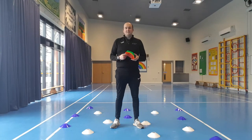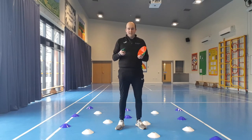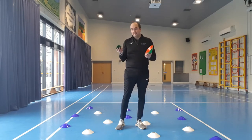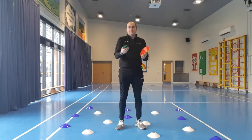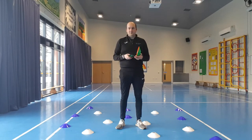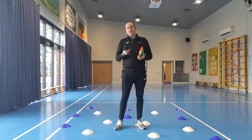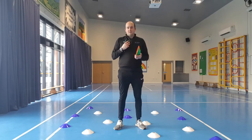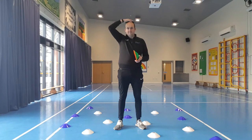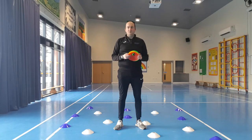So now we are going to change the green cone for a skill. To do this, you will need a soft piece of equipment that you've been using for our online PE lessons. So it could be a ball, it could be a pair of socks, it could be, like I've got here, a beanbag. So on green, we are now going to do a skill. And that skill, to start off with, is going to be a balance, okay? And I want you to try and balance your beanbag on a different part of your body. So, I'm thinking I'm going to start off by balancing the beanbag on my head, okay? So, on green, you are going to balance the beanbag on your body.